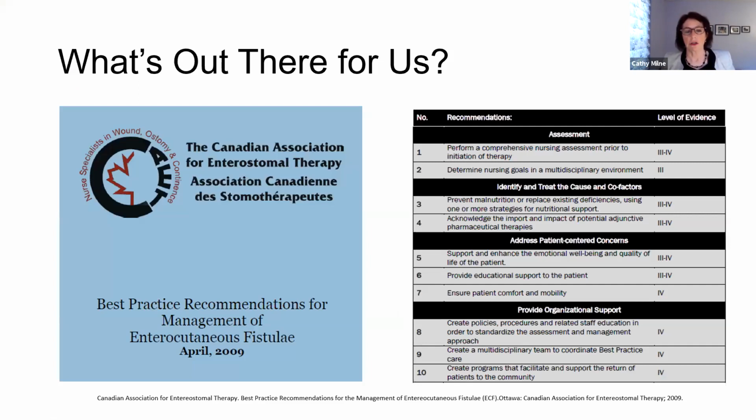So in 2009, the Canadian Association of ET Therapy, or ET nurses, actually came up with this great little guideline. I want you to see what number one is. It says, perform a comprehensive nursing assessment prior to the initiation of therapy. And it makes a lot of sense. This guideline goes step by step about finding out what about that fistula, and addressing those patient-centered concerns.